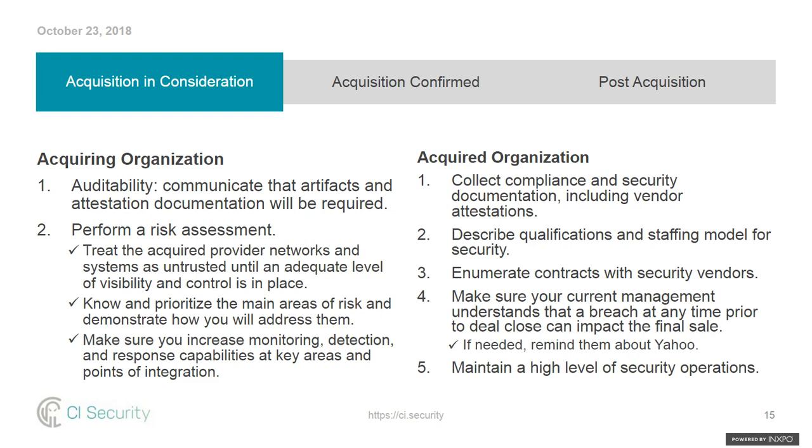So you're laying the groundwork for people to understand: yes, we can do it, but there are significant costs. Here's what those costs are. Let's plan for them. If we're going forward with this acquisition, these should be known ahead of time. And the other thing we're going to want to do is really plan ahead.